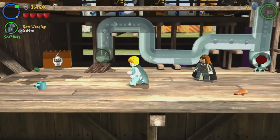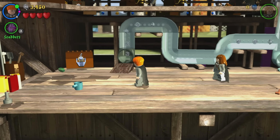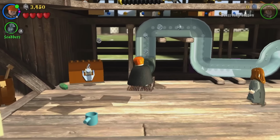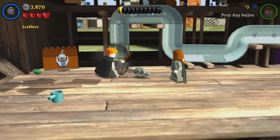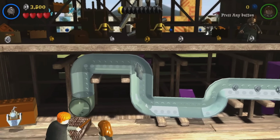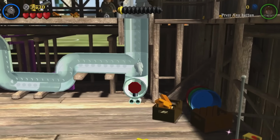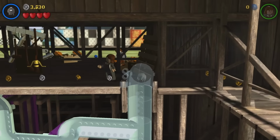Okay, Scabbers, you need to send out Scabbers. Ron, send out Scabbers. Wait, why can we not send them out? What's going on here? Scabbers, go! There we go. Okay, now we finally sent them out. Okay, let's go up here. Go across. And down. And up this way. We do something here? Okay, that looks like it's blocked. Okay, so let's come up here then.